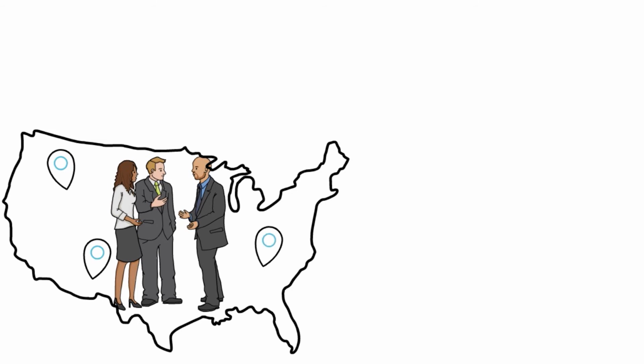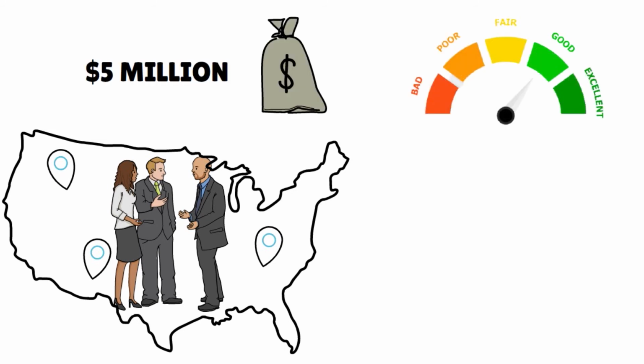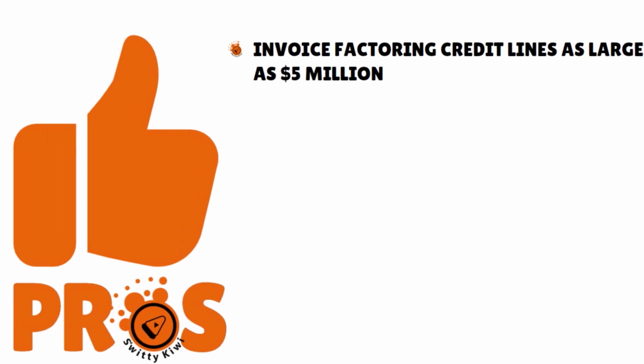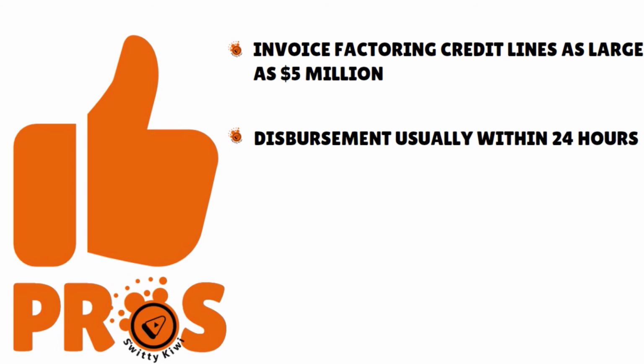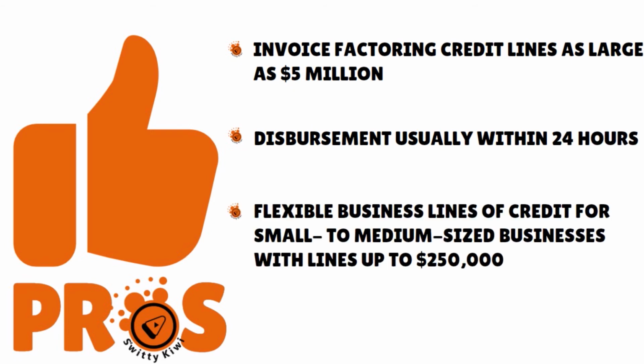And what about the loan terms? So they have everything from invoice factoring to lines of credit to term loans. Minimum credit score, 530. That's fantastic. Maximum loan amount, $5 million. And they have an A+ rating from BBB. And what are the pros and cons of BlueVine? You have invoice factoring credit lines as large as $5 million, disbursement usually within 24 hours, and flexible business lines of credit for small to medium-sized businesses with lines of up to $250,000.